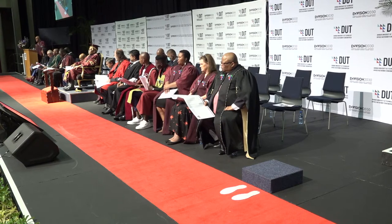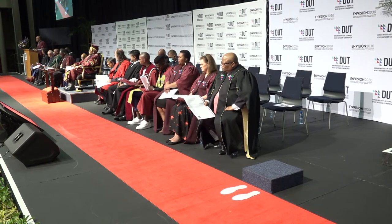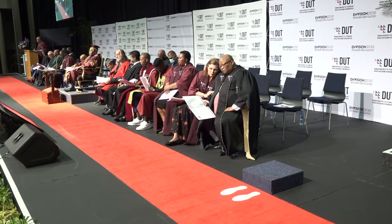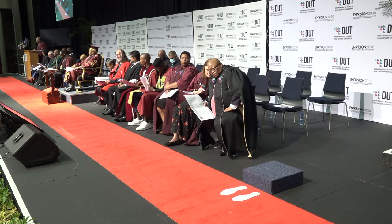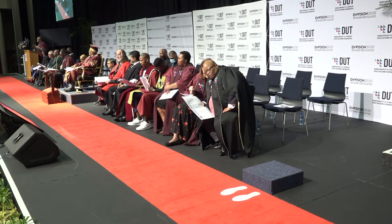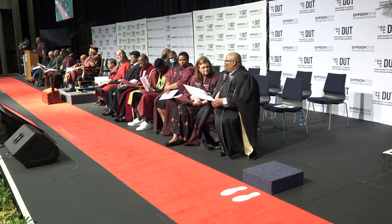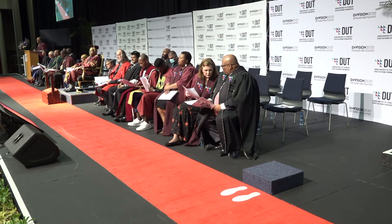Now, bearing in mind, one photograph here, when you're presented to either the Vice Chancellor or to Professor Thakur, there'll be another photograph. The third photograph is when you are hooded by the registrar. Once again, another set of footprints. Face the camera, smile, don't blink, and enjoy the moment. And then once again, we have a set of stairs on the way down. Please be careful as you walk down the stairs.